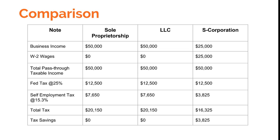The portion that's left after taking into consideration the salary, that amount is distributed to the taxpayer tax-free. It's a tax-free distribution. So in our example, $25,000 that's left after paying the salary is distributed to the taxpayer tax-free. So as you can see, it's a significant savings. Now this business only earned $50,000. If the business earned $100,000, then you can see the saving would literally double.